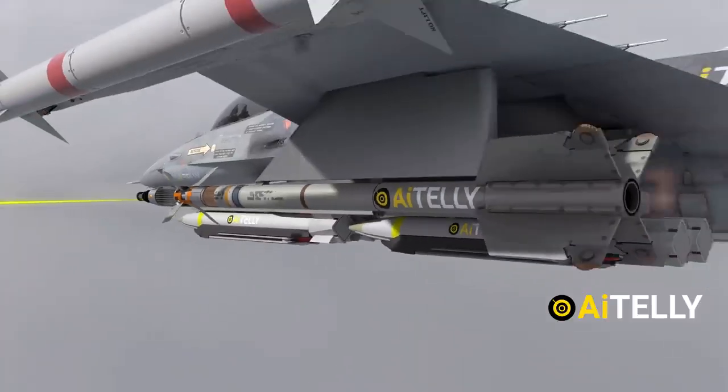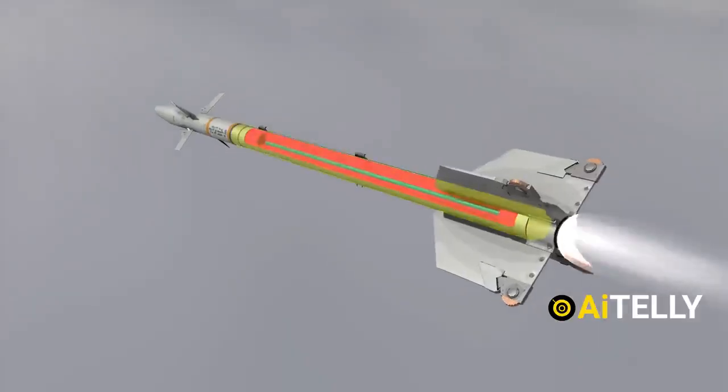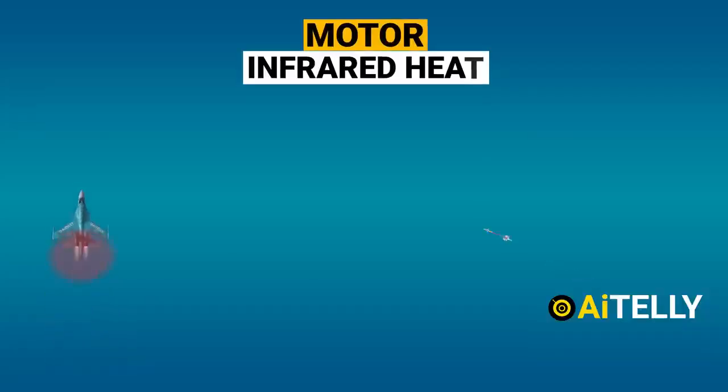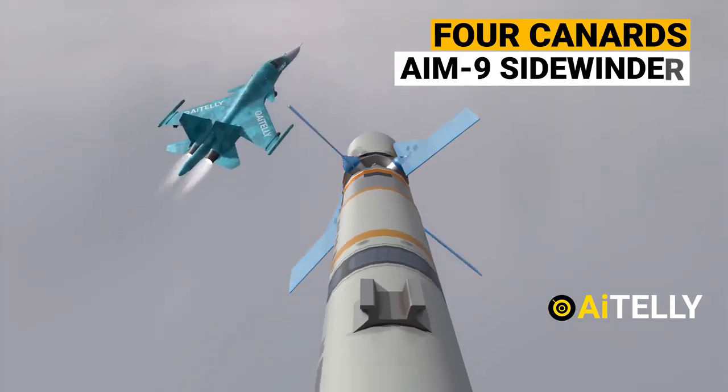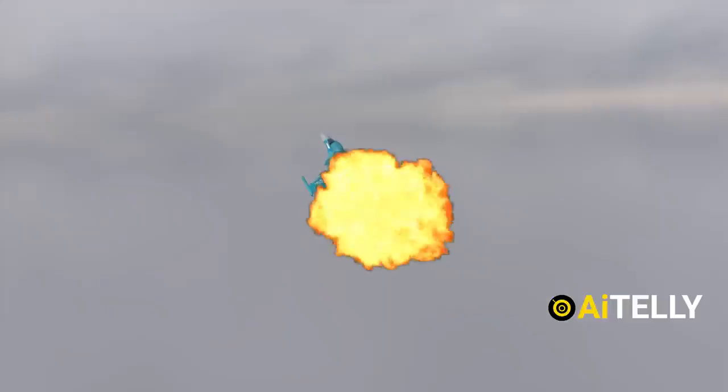All said and done, the pilot releases the missile, which uses a solid fuel rocket as the motor to chase the infrared heat source. The servo section controls the 4 canards to guide this AIM-9 Sidewinder towards the target.